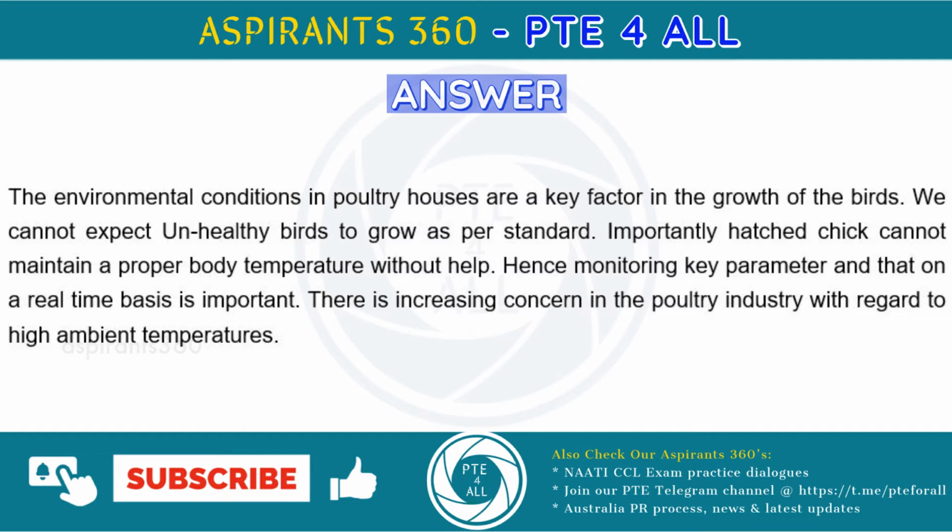The environmental conditions in poultry houses are a key factor in the growth of the birds. We cannot expect unhealthy birds to grow as per standard. Importantly, hatched chicks cannot maintain a proper body temperature without help. Hence monitoring key parameters, and that on a real-time basis, is important. There is increasing concern in the poultry industry with regard to high ambient temperatures.